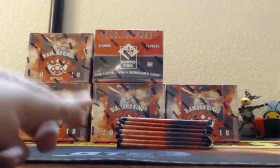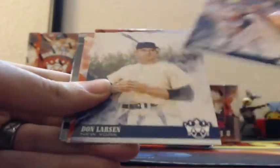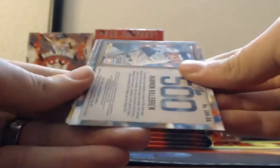Max Fried, rookie card. Gruber, Clemente, no. Why is this backwards? Not numbered. I have no idea why that's backwards. Never seen that before. Thought it was going to be a numbered one.